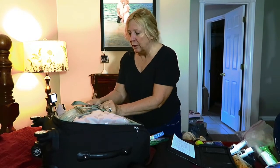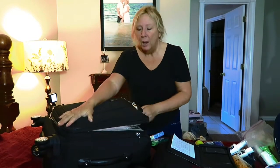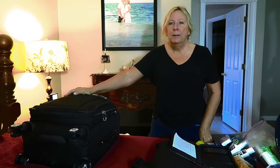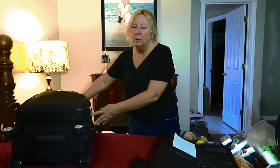If we are stuck in the airport, I have those closed-toed shoes. A lot of people I see traveling to Mexico will be in their beach clothes in the airport. Well, that's all well and good unless they don't have something to change into if they get stuck. So your carry-on is kind of your backup suitcase, just in case your luggage gets lost. And again, you're going to be lifting it, so don't pack it too heavy.